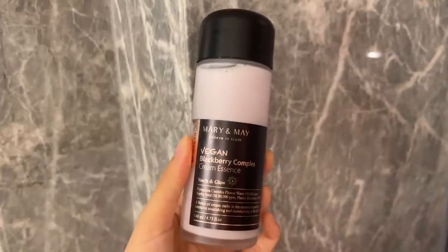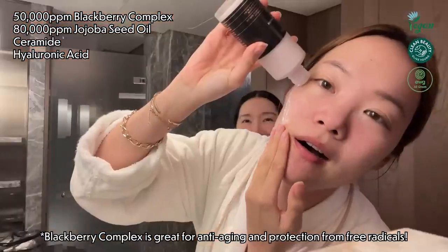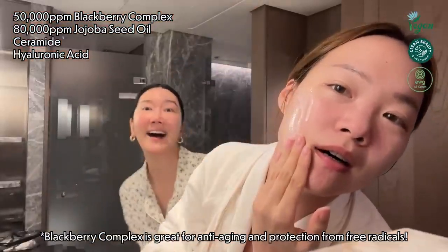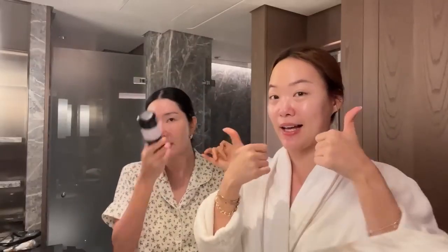This is a vegan blackberry complex cream essence. This is the one that I said reminds me of taro milk tea. This one is for sensitive and dry skin, which suits me perfectly for the summertime. It feels like you're already done with your full routine, like up to your cream step, and that's why it's called a cream essence. So exactly, love this one.